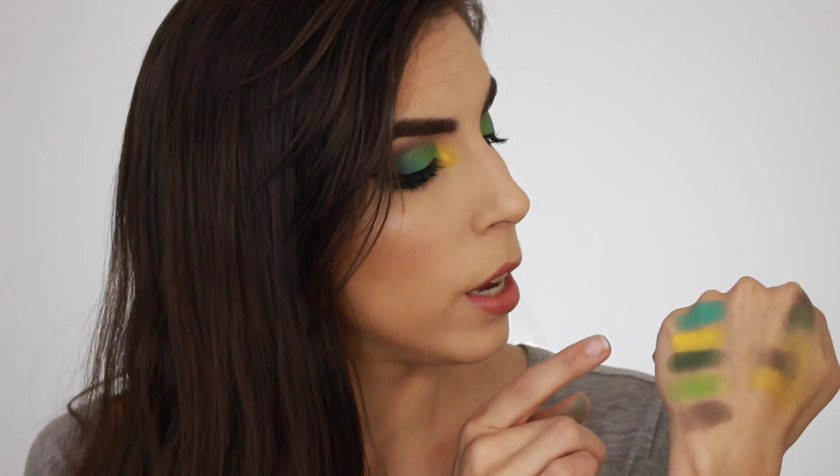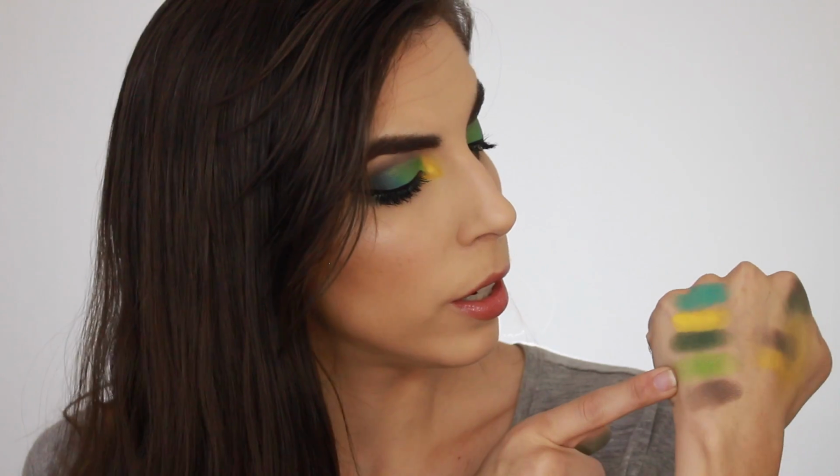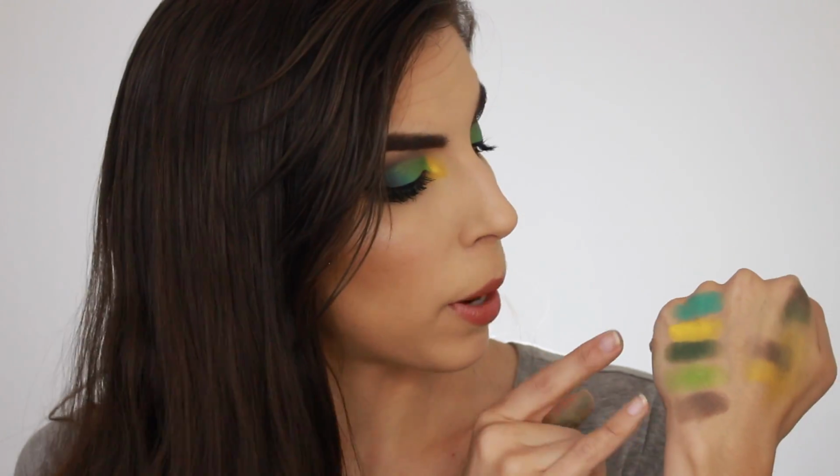If I had seen this initially, I think I would have put the yellow in the crease, put the green on the lid, put this dark green in the outer corner, and then I probably would have just put this gray color right against my lower lash line and smoked it out with this. And I feel like that would have been my look, but the look that I do have is so very fun and different than what I probably would have done. So I absolutely love it, and I really like how it turns out.